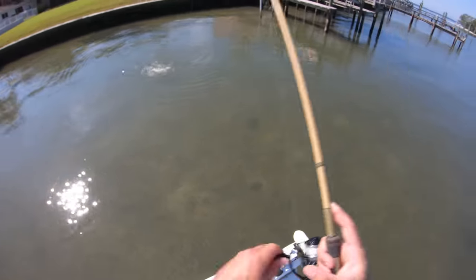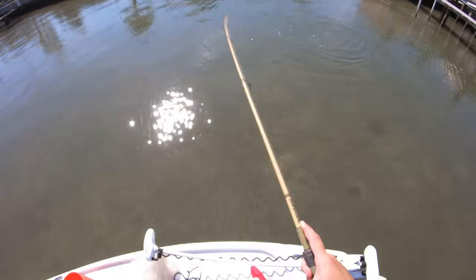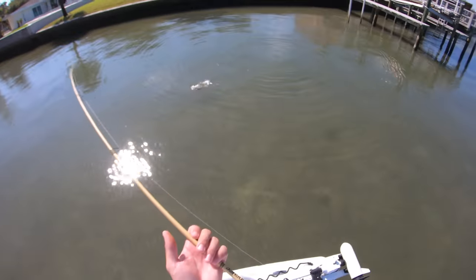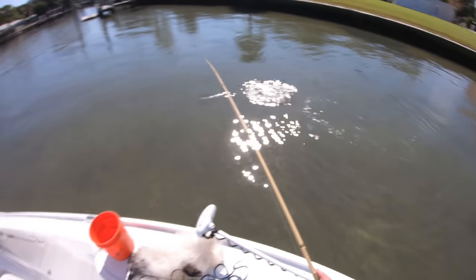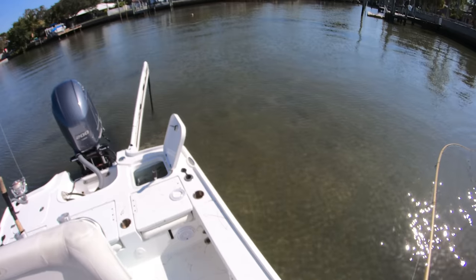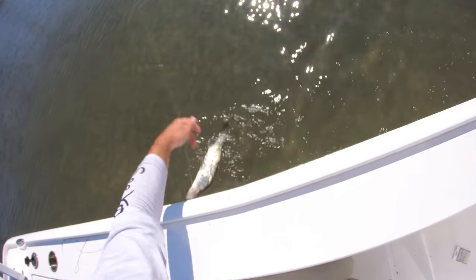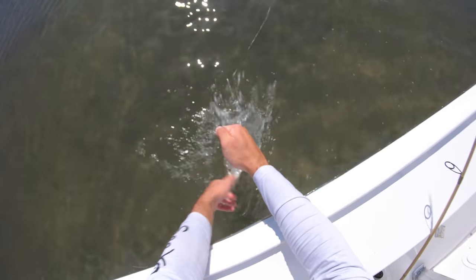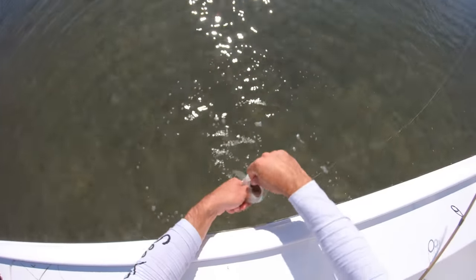Come on over here. Little guy. Big school of mullet over there. I'm just hoping I can be positioned when a big red or a big snook comes by. Oh, like the one right behind me. Quick release on this guy. Of course, that's probably not gonna happen.